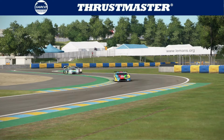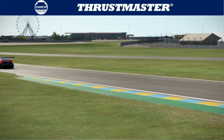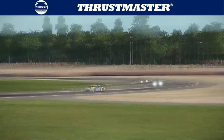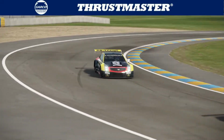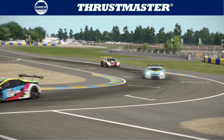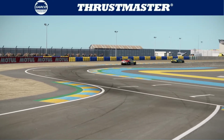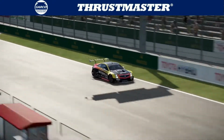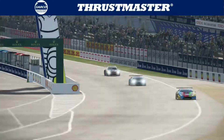We've just seen the Bentley of Duppy going past. So Marius definitely does seem to be having more pace than Jared, but Jared is not making it easy for him to get past. And while this battle is going on, Jared is now starting to get ever so closer to Jacques. Cross the line to begin lap number 19. We're on 19 of 25 laps.